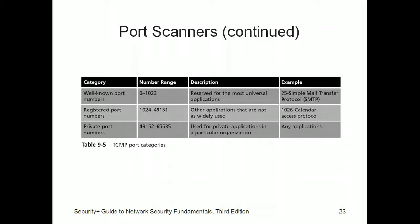Let's see. Apple's calendar, iCal, uses those port ranges, port 1026 for that. Private port numbers are from 49,000 through 65,000. This is used for private apps in particular organizations, and this is reserved for any private application that people have developed or you've bought third party. And so a lot of organizations will only keep open the ports that they know their applications use and close all other ports.